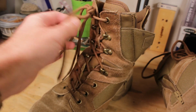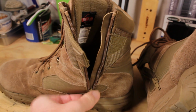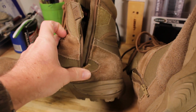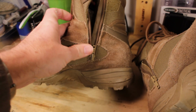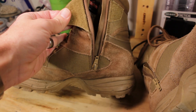And once you do get this locked down the way that you want it, then all you have to do is just use the side zip in the future. And this zipper seems to be very well built. I've been testing these boots for about a year now. I've never had this YKK zipper come off the rails or anything. Even when I'm tugging on this pretty good, it seems to stay put very well. I've been extremely pleased with that.